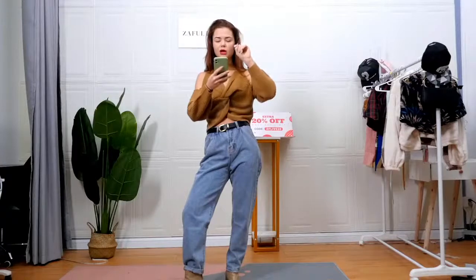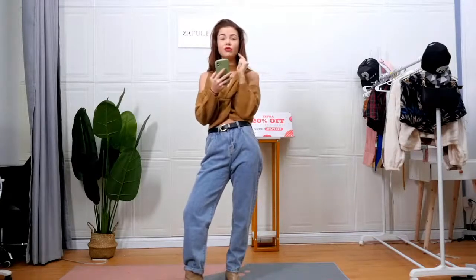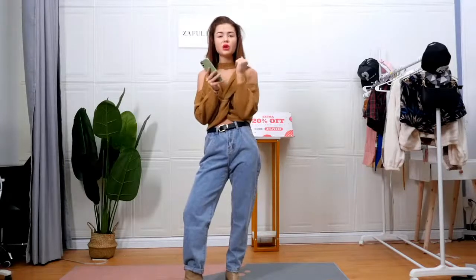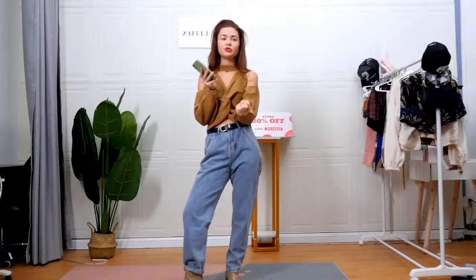And what about the sizes? We do have small, medium, and large, three different sizes, which looks really great. And it's definitely true to size. So from extra small to large, it will be just fine for you. The material is a cotton polyester, a pretty good knitted material.